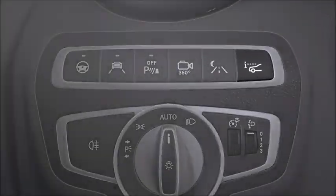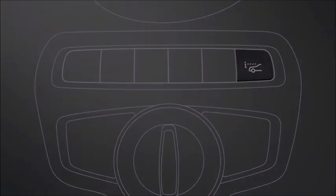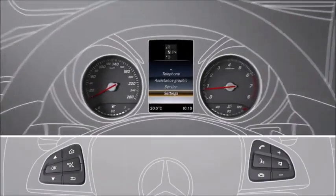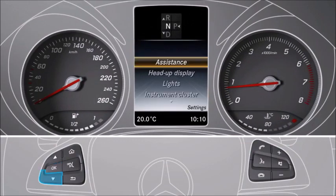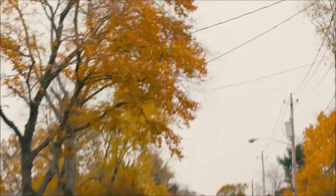The head-up display is switched on or off using the button next to the steering wheel. Using the instrument cluster, you can select further displays, as well as adjust the position and brightness of the head-up display.